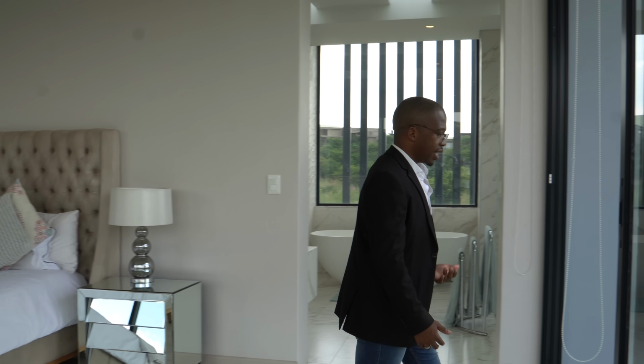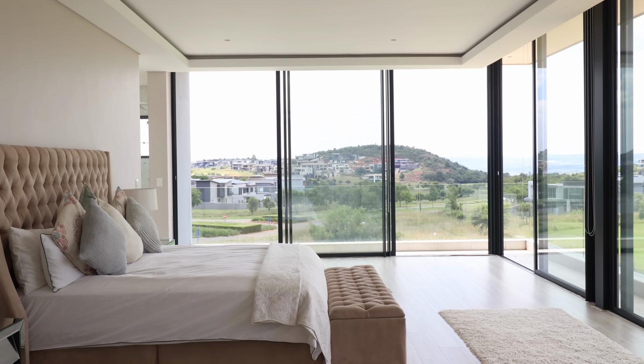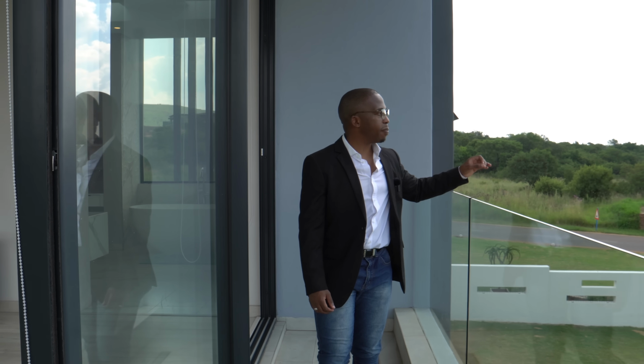And heading outside here, it's the balcony space. Wrapping around this entire balcony, we do have the see-through balustrade giving you these endless views. From here, you can see some of the beautiful homes and the developments happening in and around this estate. This is, as I've said in the beginning, one of my favorite estates, and just bringing this to a close.